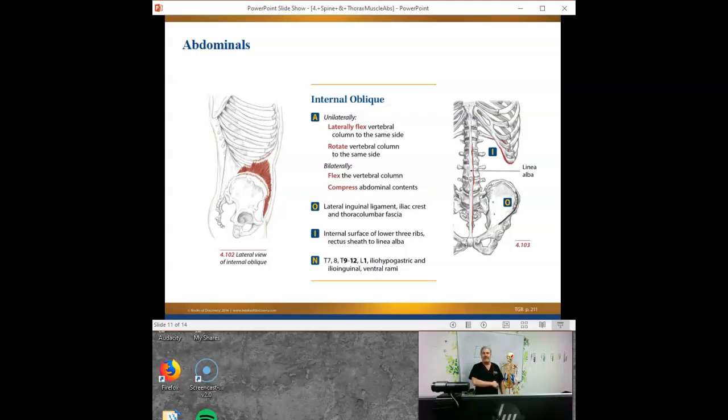What would happen if they contract? If they bilaterally contract, they do help flex. They just help flex because they're both kind of grabbing onto the ribs in the front. They will definitely help you flex the vertebral column. What? Crunch. Yep, you use them in a crunch. They're not the main muscle, but you absolutely 100% use them in a crunch.